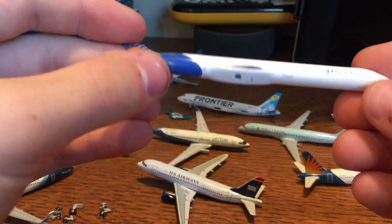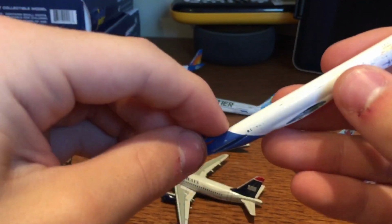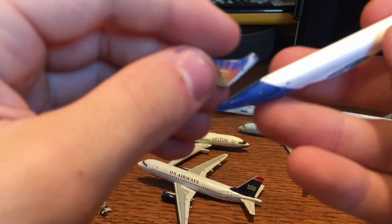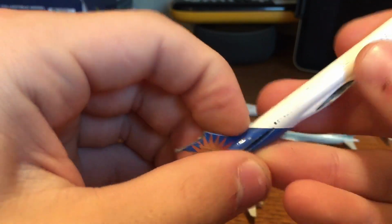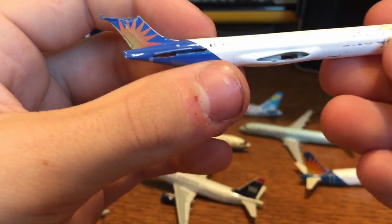Because, you know, I mean, it was already destroyed, so there's no point in trying to keep it nice if it's already screwed up. So that's what happened. JT8D engines are somewhere, again, along with the wings, and a lot of the paint is rubbed off, as you can tell. So it would be nice to get a replacement for this one.